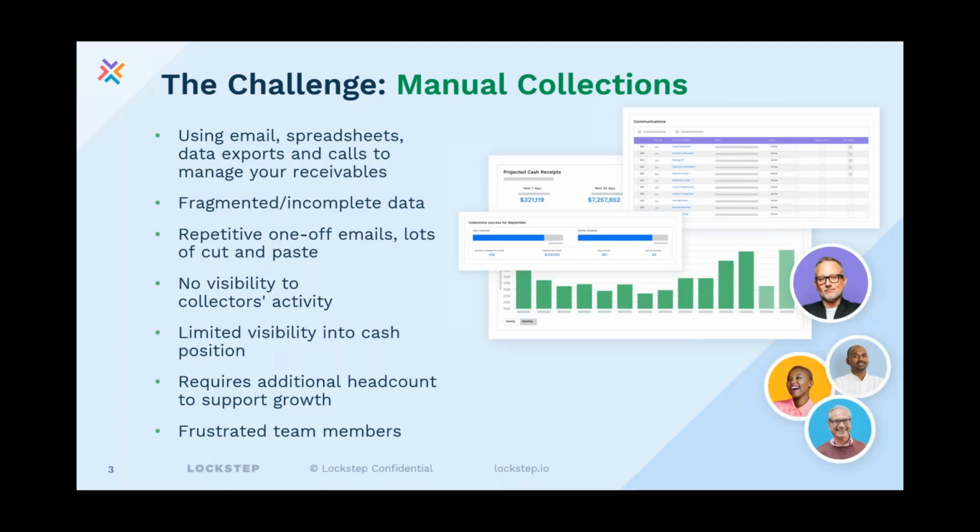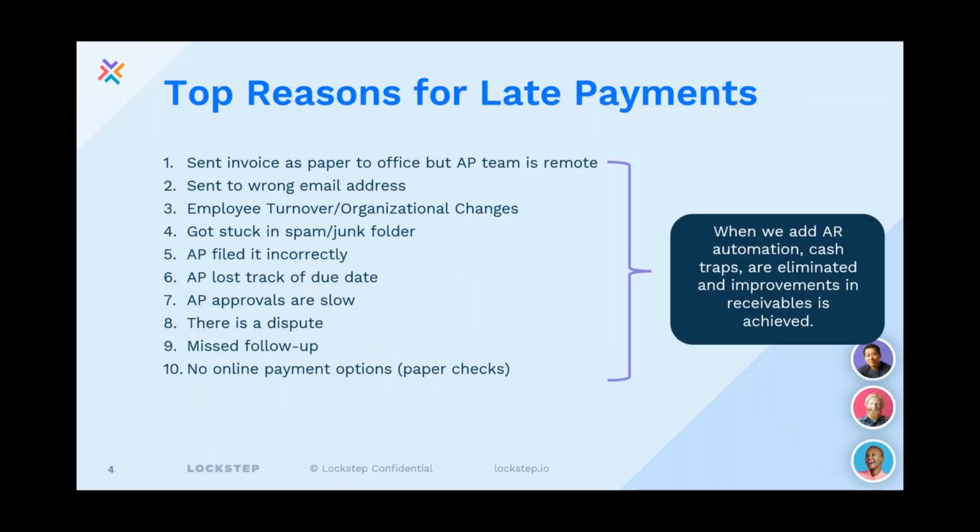And what that really leads to is this: here's what we find, there are a lot of reasons for your late payments. And what they have is a ripple effect on your accounts receivable in several ways that are listed out here, including increased days sales outstanding, or DSO, reduced cash flow, and increased collections costs.